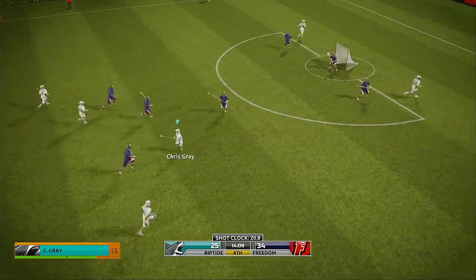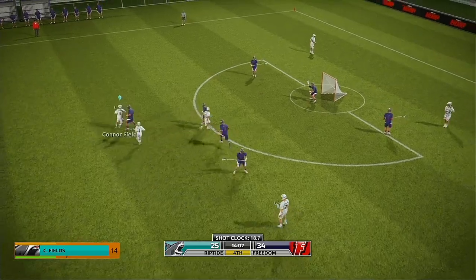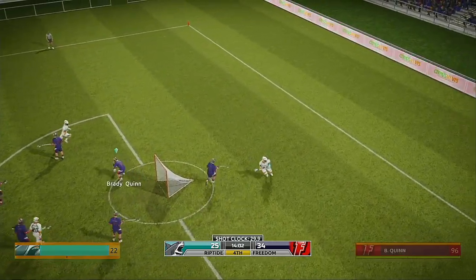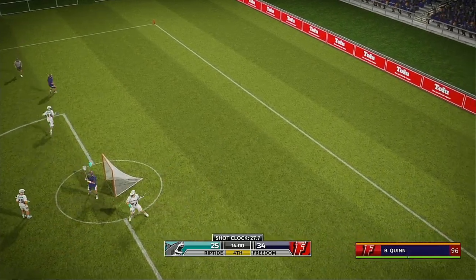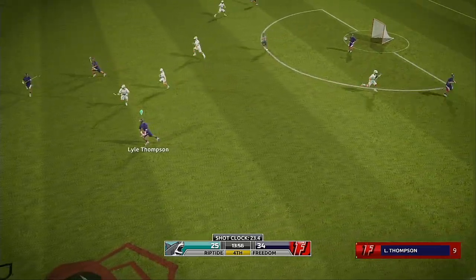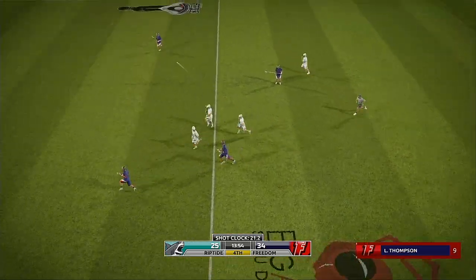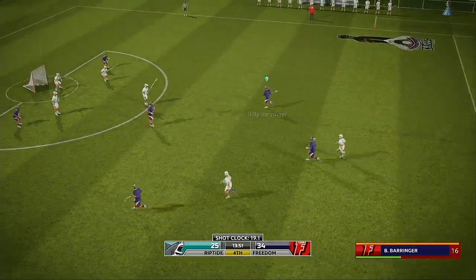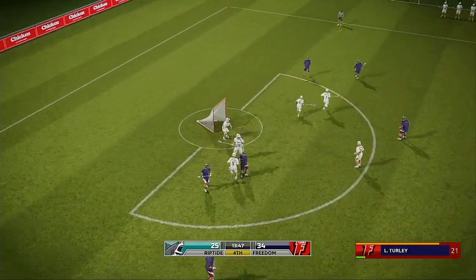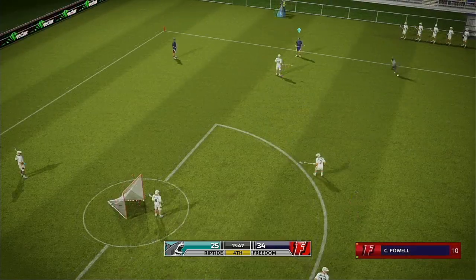Connor. Ball stop center. Gary. The ball goes to the ground. And it's turned over. Offside right. Turtle with the shot. Ricochets off the pipe.